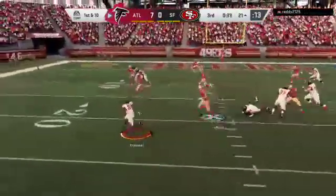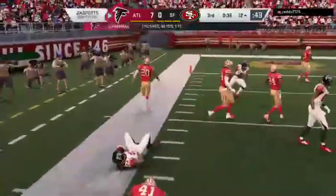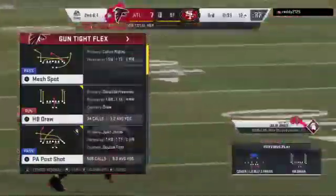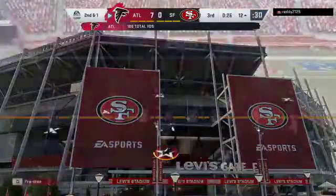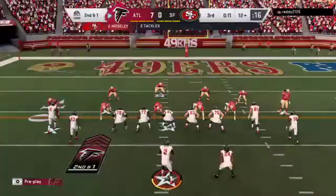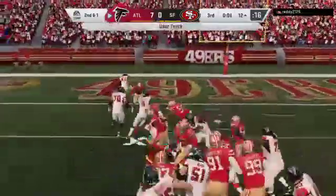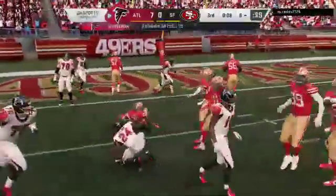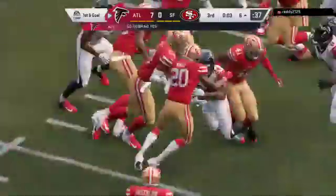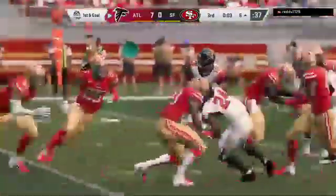Ryan going to give to Freeman on the draw, and he's going to push his way down to about the 12. Gives him 9 on the carry that time, and they're set up with a 2nd and 1. The last run got 9. That leaves him with 2nd and a yard. Ryan leads with Freeman on the draw, and he's going to be brought down just shy of the 5 at the 6. That play gets him 6 yards and sets them up with a 1st and goal at the 6-yard line.